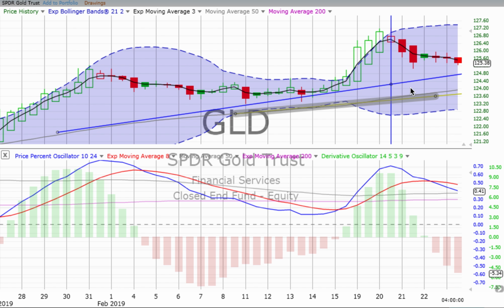We go from the 2-day to the 4-hour. Doji in the morning, then down movement in the afternoon. Price percent oscillator heading down. Derivative oscillator gaining downward momentum. So we'll see how gold shakes out.